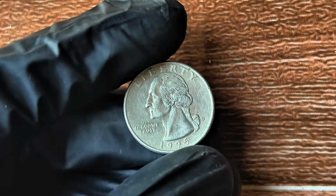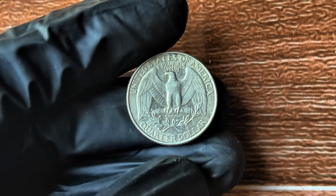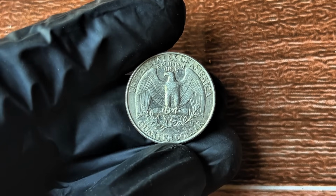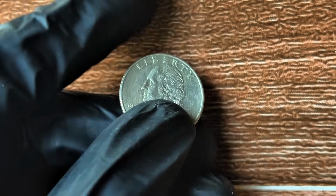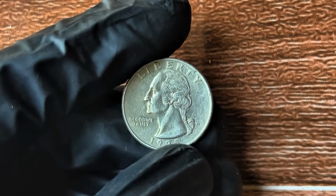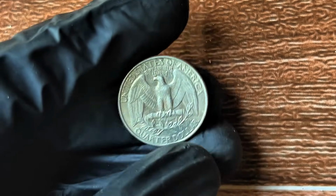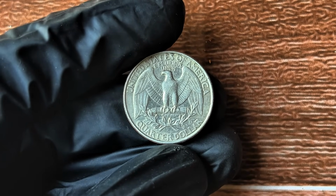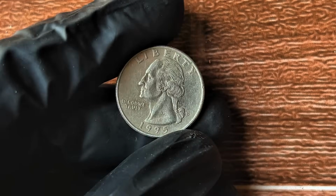Now, let's say you found a potential match. What should you do next? First, don't clean the coin. I repeat, do not clean it. Cleaning can reduce its value dramatically. Instead, have it professionally appraised. Services like PCGS or NGC specialize in authenticating and grading coins to determine their true worth. And here's the exciting part, even if your 1995 D quarter doesn't reach that $1.3 million mark, it could still fetch thousands, or even tens of thousands, depending on its condition and demand. That's not a bad return for something that's been sitting in your pocket for decades, is it?